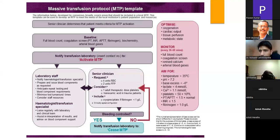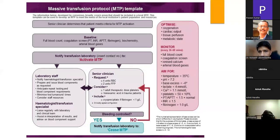Okay, Praveen, you have your hand up. Sir, regarding that ratio, I had doubt, sir. Yeah, it's 1:1:1. Yeah, cleared it, sir. Yes, sir. Thank you, sir. That is the ideal one.